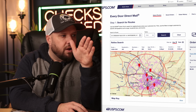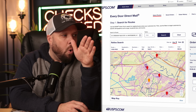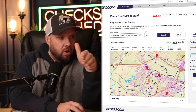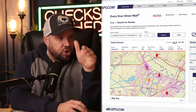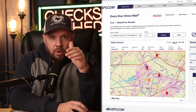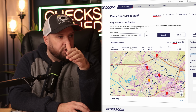Look at this. You just click around and it shows you the carrier route. This whole area that lights up blue now just says, oh, there's 576 addresses here. And that'll cost $128. It calculates the postage. It's really, really low postage. It just shows you how many people live on that route that you can send one of these beautiful postcards to, and how much it'll cost. Super easy. It actually shows you residential and business.